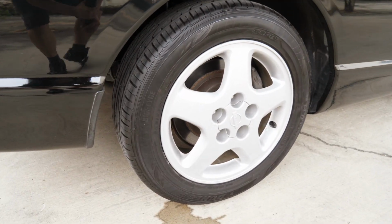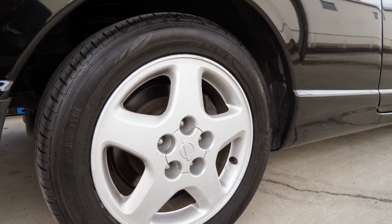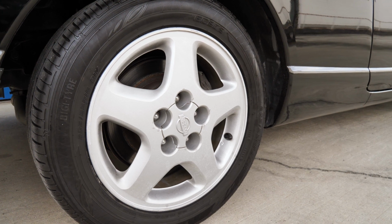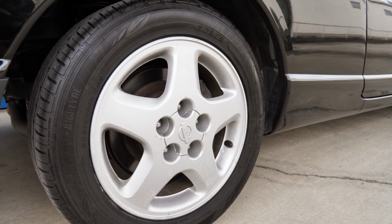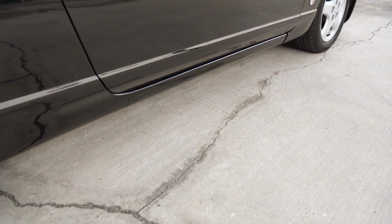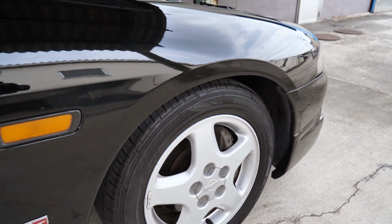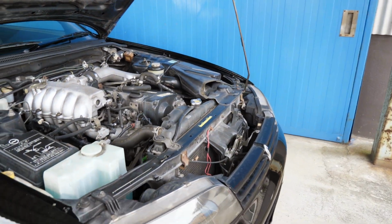And I was mentioning earlier about the good old alloys here. These are 205/55 16s, and these are V rated, by the way, so they're definitely designed for sport, but they're also quite beefy enough to feel more like a passenger car. So it's actually very comfortable driving. And as I mentioned before, I had an S14 with those, so those alloys are pretty solid. Still pretty heavy compared to aftermarket ones, but hey.